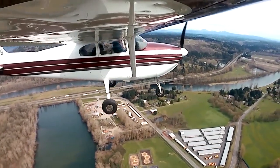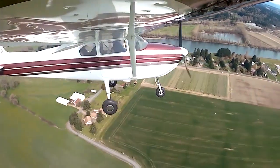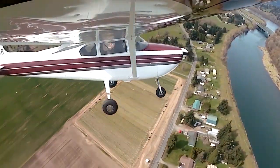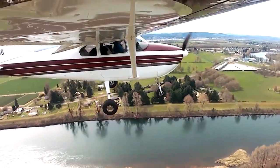It's quite a fun little approach. As on final, there are those trees, and it's on an angle. Go see it. It is very interesting. You have those two ways to go about it. Either do a little dog leg like I did, or you can come over the trees and then you'll come in a little steeper.